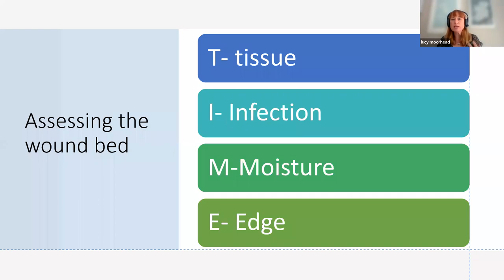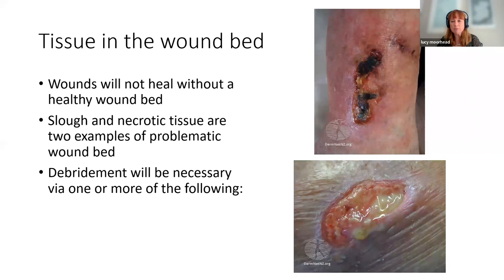In terms of the principles for managing wounds, we refer to the TIME principles. So we want to be looking at tissue, infection, moisture, and edge. I'm just going to quickly review these with you. The tissue in the wound bed: wounds will not heal without healthy wound beds. We really need to make sure that wound beds are healthy, and if they're not, we take steps to make them healthy. The presence of slough or necrotic tissue are two examples of problems within the wound bed.